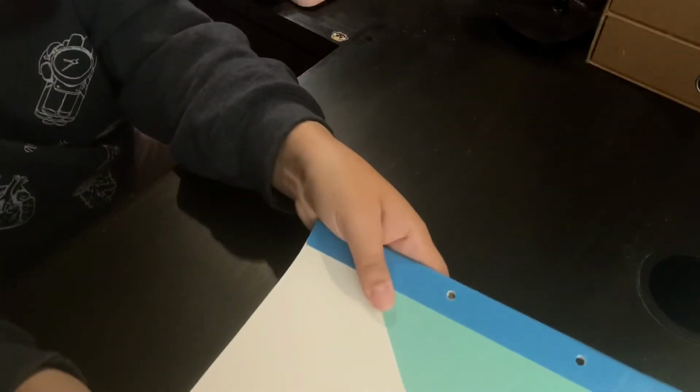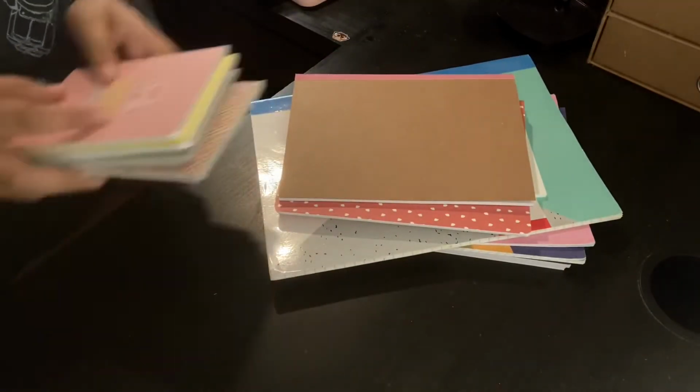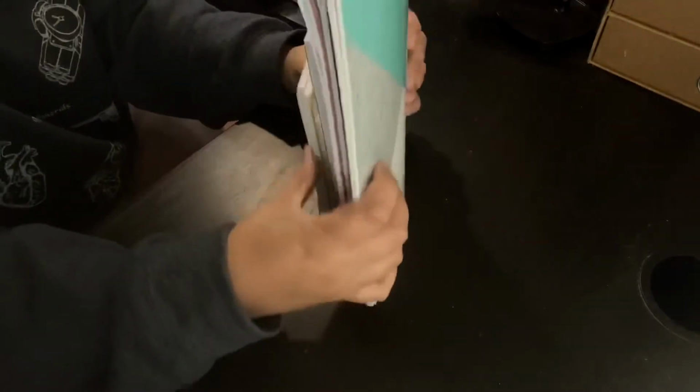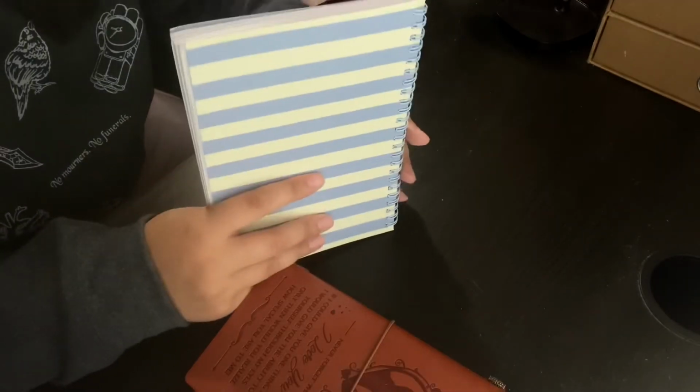Gosh, these are all in size order, and now I'm not going to be able to put them in size order again, am I? There we go. And finally, the last 2 notebooks that I have, it's just a really simple striped notebook.